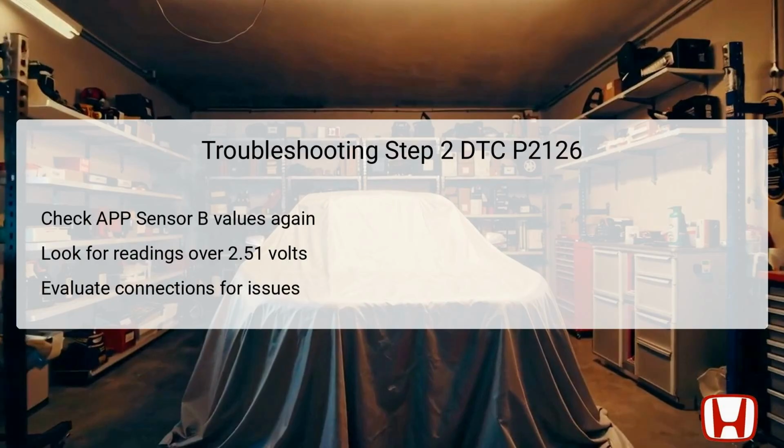Conversely, if the readings do not match this threshold, it suggests the failure is intermittent, meaning the system may function correctly at present, but could fail under different conditions. In this case, it is vital to inspect for any poor connections or loose terminals at both the APP sensor and the PCM. This inspection helps rule out any wiring issues before proceeding to more invasive testing.